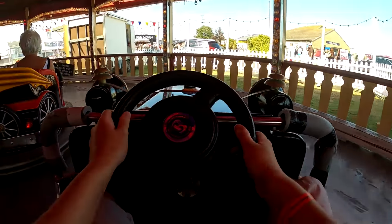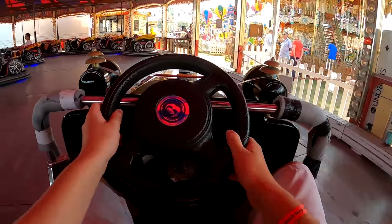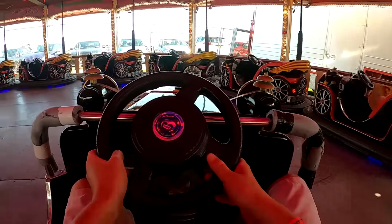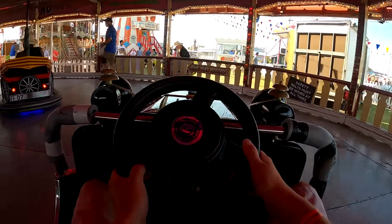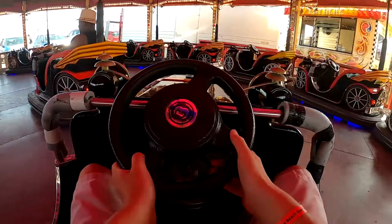Here we go then, straight on to the Dodgems. Really nice themed cars on this one, love these. You know what the good thing is about this one, that I couldn't do down at Pleasure Beach, if you've seen the vlog, you can actually bump. So here we go, just no head-on bumping. Yeah, down at Bottom's Pleasure Beach here in Skegness, they're quite strict on the Dodgems.